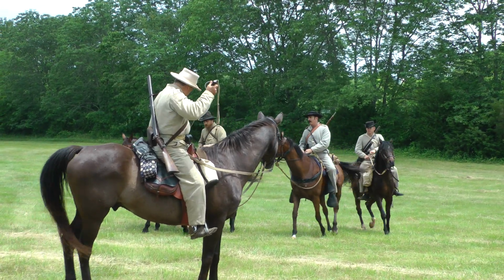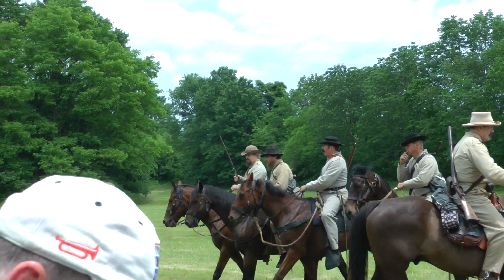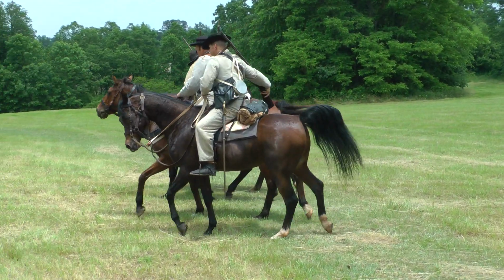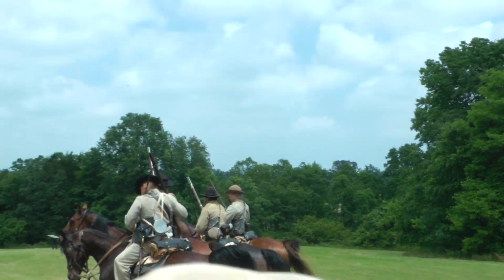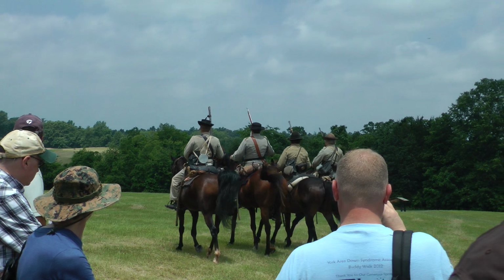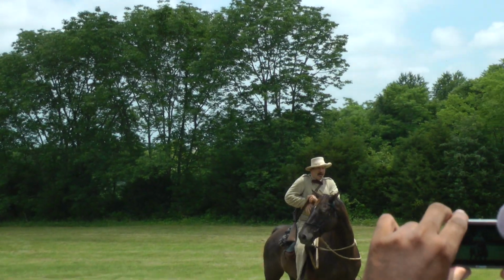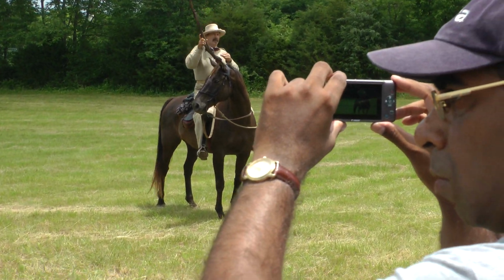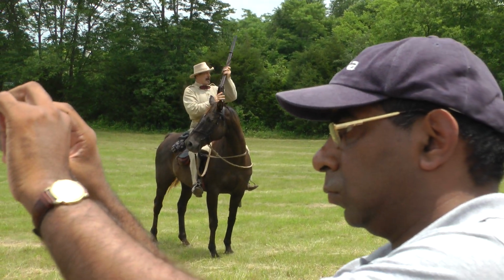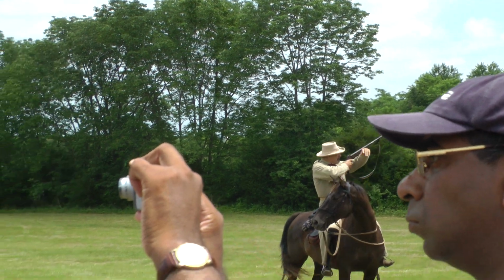They're going to go through the motion of a mounted skirmish line first. As you can imagine, loading a muzzle loader on horseback is no easy task. But they did something called a castabout. So they would throw it across their lap, load it, bring it back up, cap it, and then they were ready.